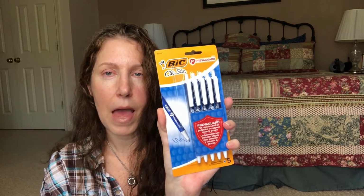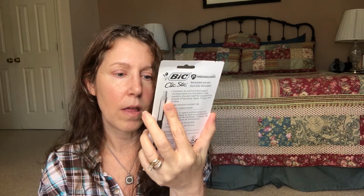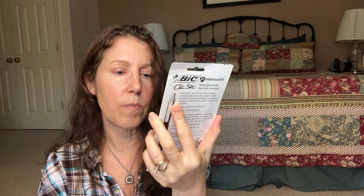Okay, this is from a website I've never showcased anything from before. It's a testing website by invitation only, and I've been doing it for probably 3 years. It's called Try It Sampling. They sent me some pens, and these are by Bic. Previgard. The pen contains built-in protection to suppress bacteria growth.